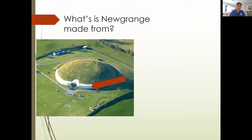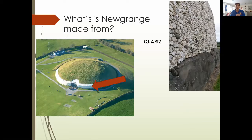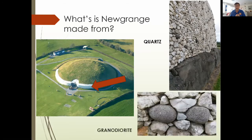Here's another part. The front of it, do you see the way it's all white? That's because it's made of a type of rock. It's called quartz. And inside this quartz wall, there's also these round stones, and they're granodiorite. They're dark colored stones. And you notice the way the white ones are all jaggedy, whereas the dark ones, the dark gray ones, are all circular. And they're circular because they've been rolled in water.